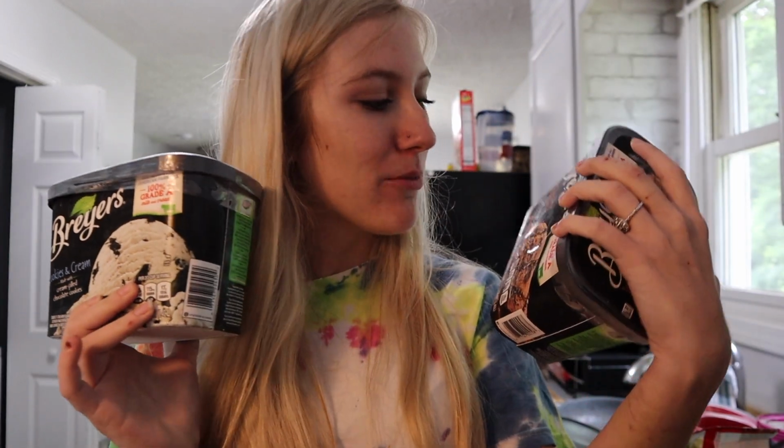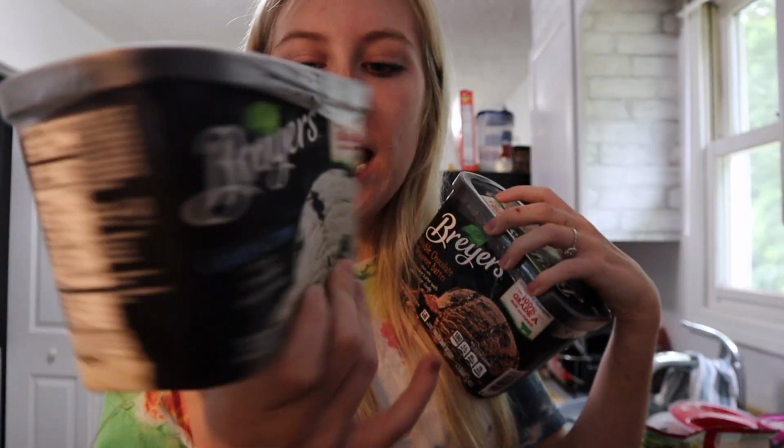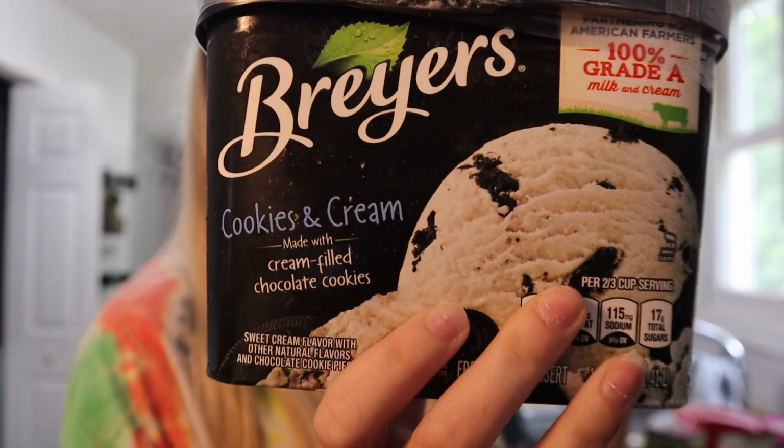So I got double chocolate brownie batter and I also got cookies and cream. Did I need these? Absolutely not. Am I gonna enjoy every second of it? Absolutely. So I'm gonna go ahead and put this stuff up real quick and then I'll show you what I got at Aldi because most of this stuff is frozen and it is thawing out very, very quickly.